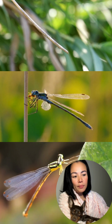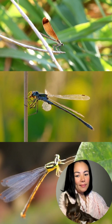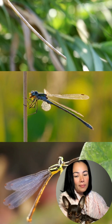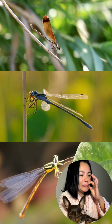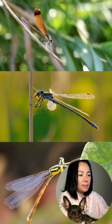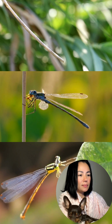Adults. Once fully emerged, adult damselflies live for a few weeks to a few months, during which time they mate and reproduce. The adult's primary focus is hunting for food and finding a mate to continue the life cycle. Mating and reproduction. Damselfly mating behavior is fascinating and involves complex courtship displays. Male damselflies often engage in ritualized flights and other behaviors to attract females. Mating wheel. Once a male has successfully attracted a female, the two will form a distinctive mating wheel shape.